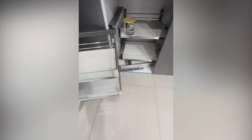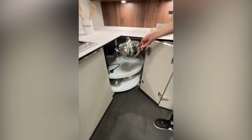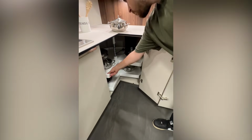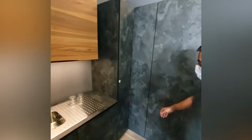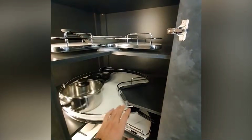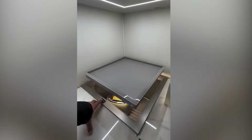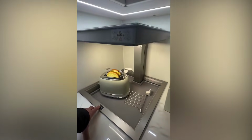But that's not all. Kitchens often have those awkward, hard-to-reach corners that end up wasted. That's where a Lazy Susan cabinet comes in. With its rotating tiered shelving, it makes full use of deep corner spaces while keeping everything easily accessible. No more struggling to reach the back. It's especially ideal for storing larger items like pots, pans, and bulky essentials, keeping your kitchen both organized and efficient.